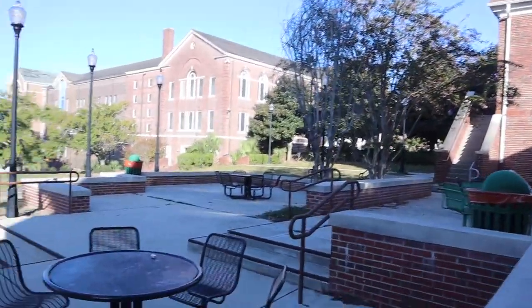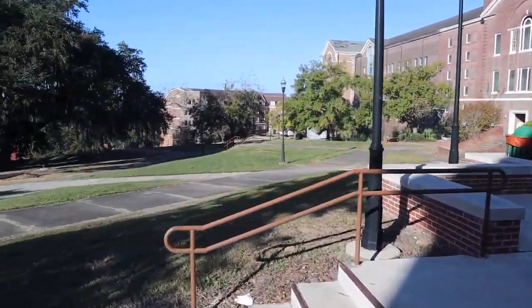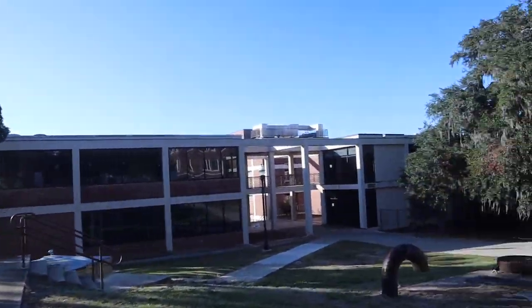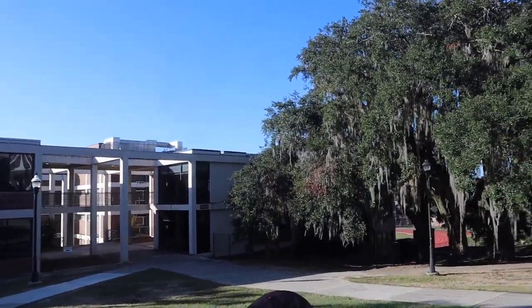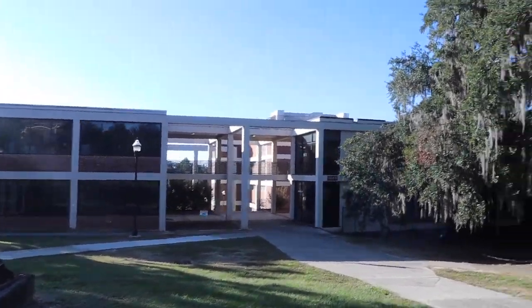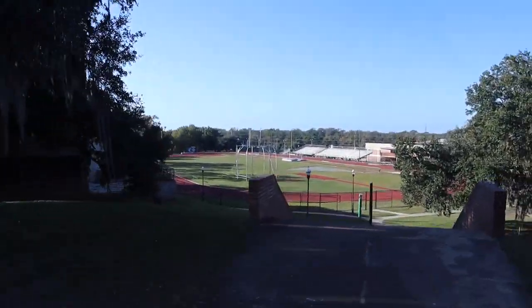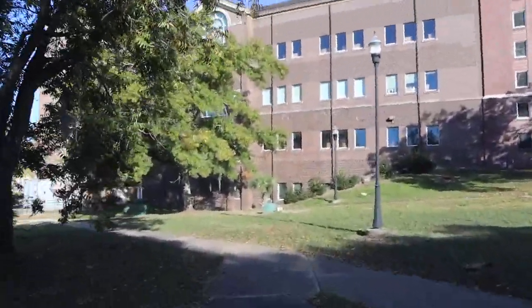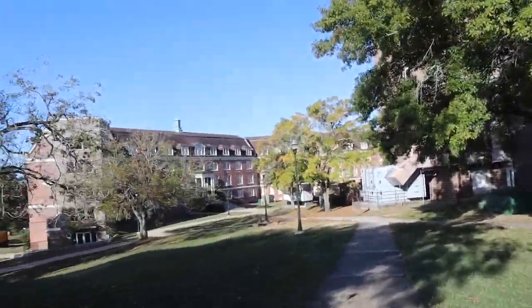Now we are at the side of Commons, going back to the center of campus. And right here is gonna be the front of the music complex building. I don't know what they call it, but that's where, you know, any band or arts, that kind of thing. That is the track, and then over here is the side of Coleman Library.